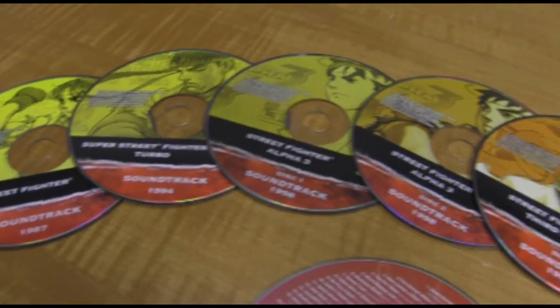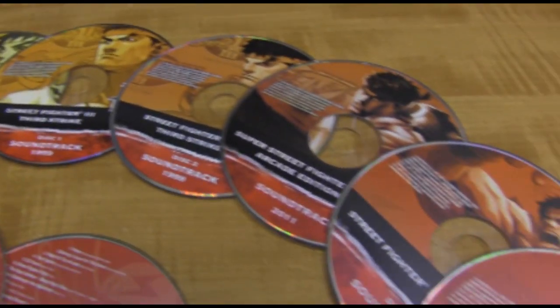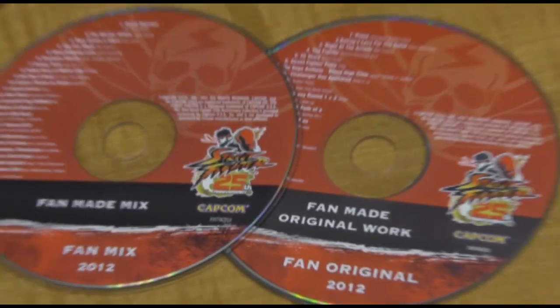You have Street Fighter 1, Super Street Fighter 2 Turbo. We have Street Fighter Alpha 3, Street Fighter 3 Third Strike, which includes the original arcade version of the songs and also the online edition versions. Street Fighter 4 Arcade Edition, or Super Street Fighter 4 Arcade Edition. Street Fighter X Tekken. And then we actually have 2 additional CDs in there.